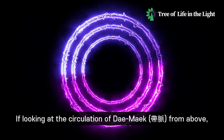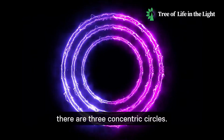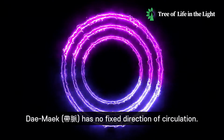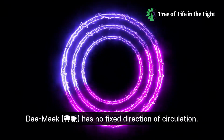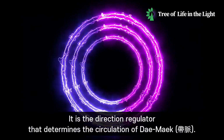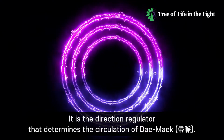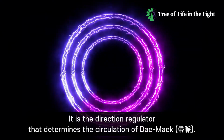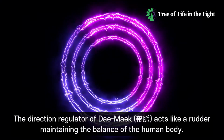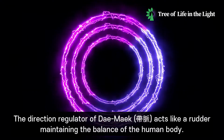If looking at the circulation of Dae-Maek from above, there are three concentric circles. Dae-Maek has no fixed direction of circulation. It is the direction regulator that determines the circulation of Dae-Maek. The direction regulator of Dae-Maek acts like a rudder, maintaining the balance of the human body.